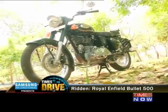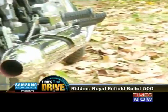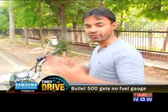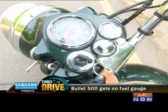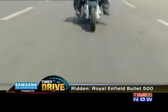But the 500 is not free of flaws. The stock seats could do with more cushion, the silencer emits a muted blat, and then there's no fuel gauge. Now this is a 2013 Bullet. It doesn't have a kick start. In fact, you get an electric start, but still the ampere meter is there, which is pretty redundant. So I would have really appreciated if Royal Enfield would have thrown in a fuel gauge so that the rider on a ride is not making wild guesses about how much fuel is left in the tank.